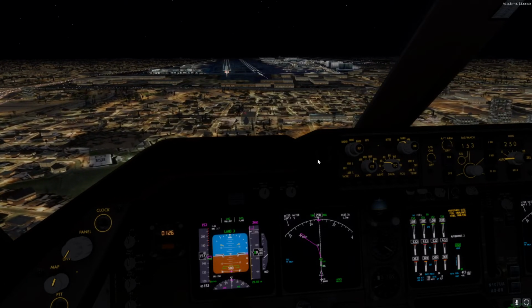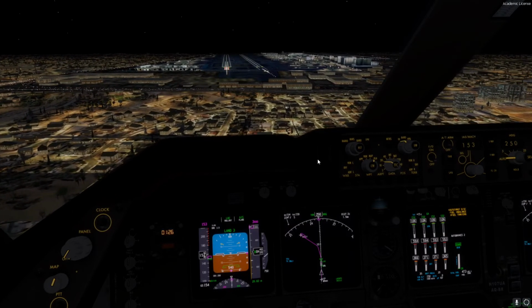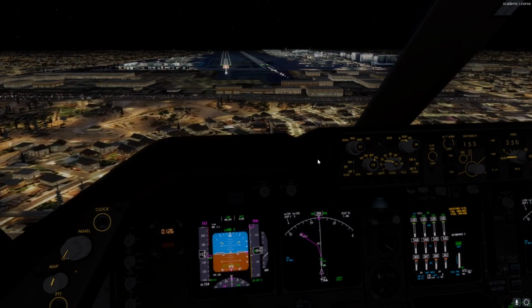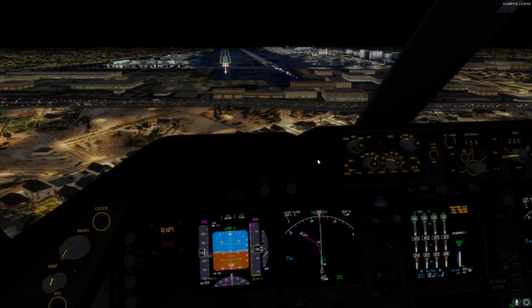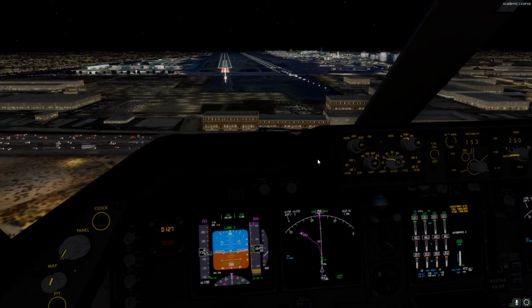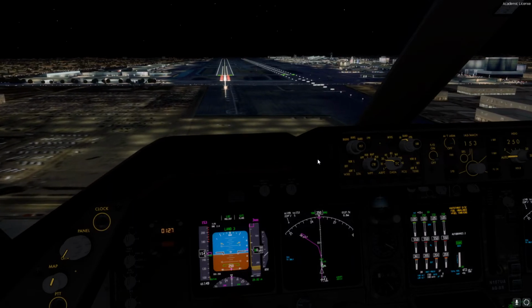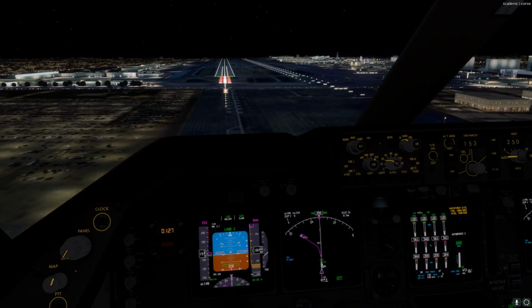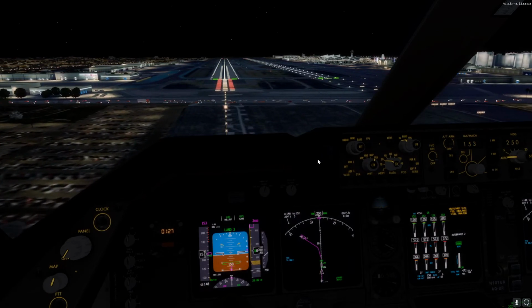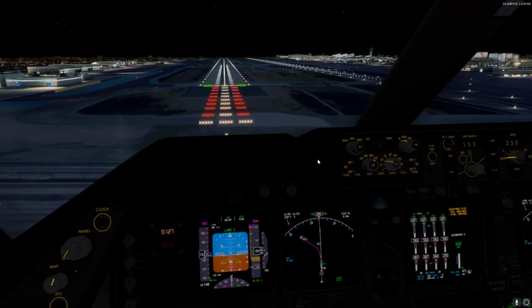Giant 1820 Heavy, 10 miles from Honda, turn right heading 230, maintain 3000 until established on localizer, cleared ILS runway 25 left approach, maintain 180 knots or greater until Lima. Roger, continue to turn 230, maintain 3000, cleared for the ILS 25 left, will hold 180 or greater until Lima. United 158, SoCal departure, runway 25 right, cleared for takeoff, RNAV Docker. RNAV Docker, 25 right, cleared for takeoff, United 158 Heavy.